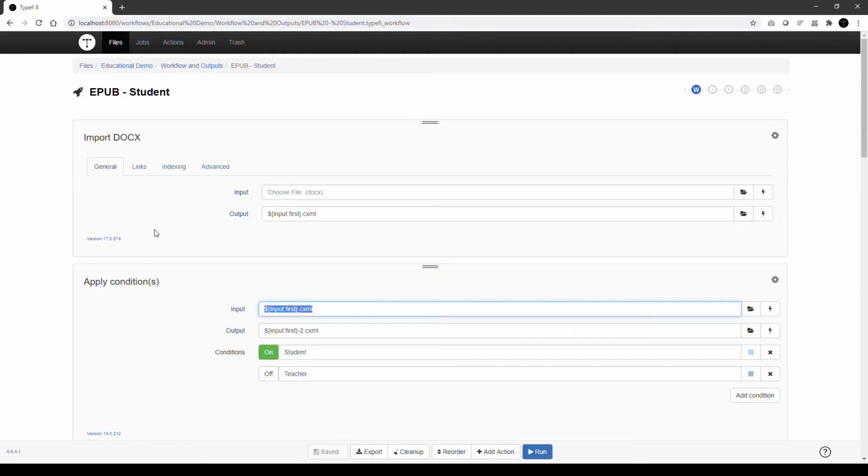Workflows can be named. You can change the name up here, however you like, but this one I've called Epub-student, as the final output will be an Epub for students. This is because the input content has both teacher and student content, but the workflow has been configured to only output content relative to the student.